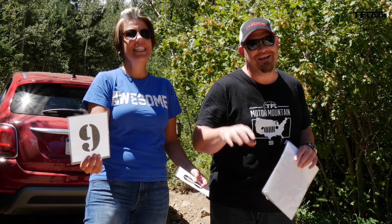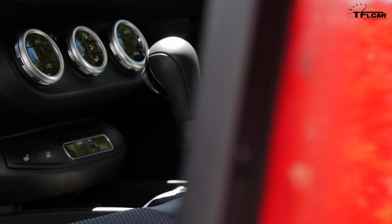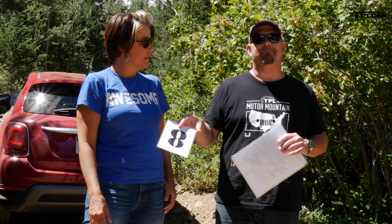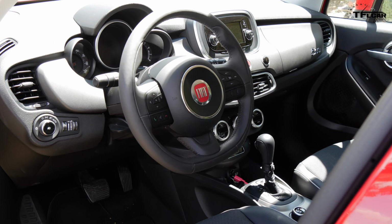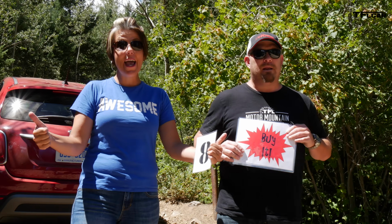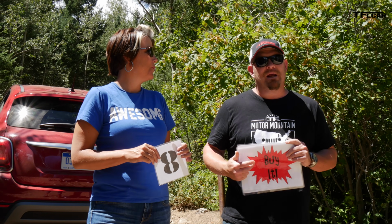No, it does not. It's a 9-speed transmission. It has too many gears already. I think, yeah, seriously, it does. Personally speaking, I'm gonna give it an 8. Because of the steering? Yeah. I agree. The steering is just a little bit light, but still, an 8 gives it a TFL rating of buy it! Guys, this is a lot of fun in the corners.